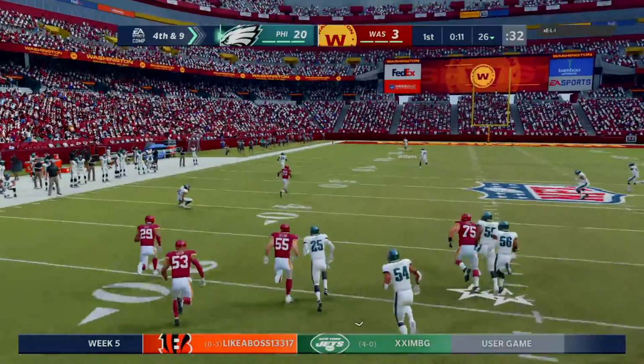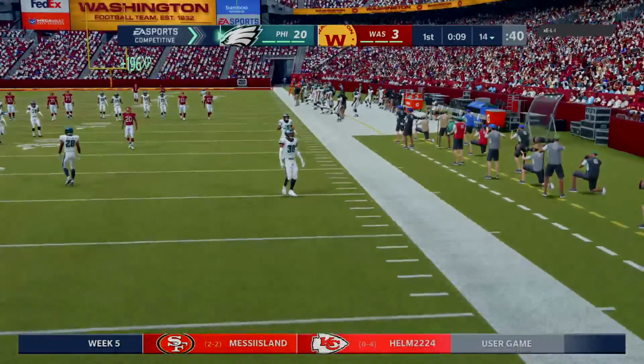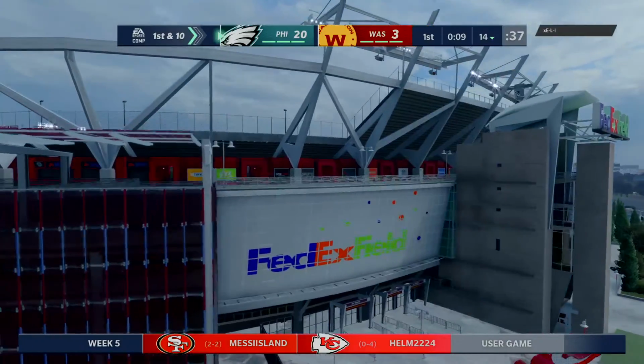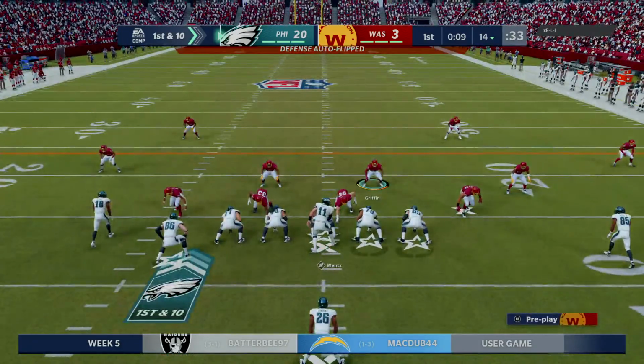And he gets it away, and it's a laser headed for the sidelines. And they won't risk defending a return here. That one's out of bounds, and it'll be spotted at the 14-yard line. The Eagles offense set to begin their next drive.